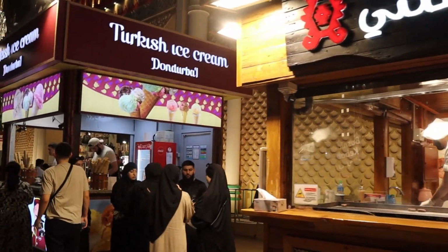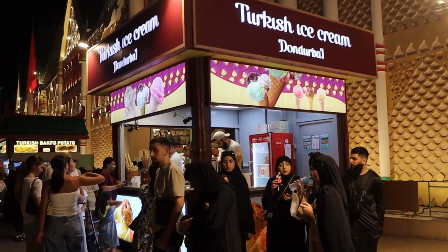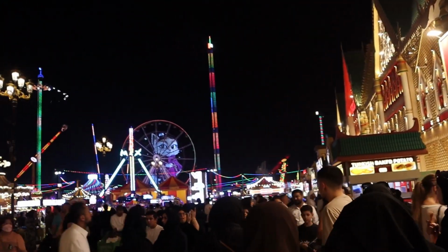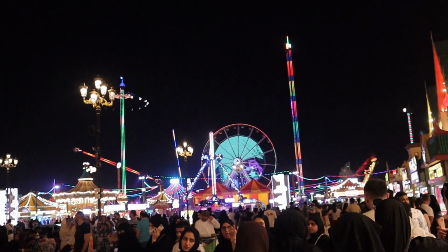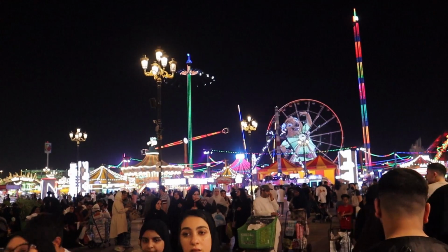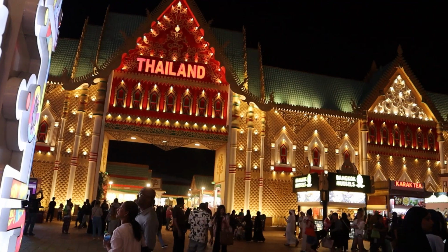Lots of restaurants, lots of people visited the Global Village. This was the last time of the 28th season of the Dubai Global Village. A lot of circus, swings, people are having experience before it is closing.